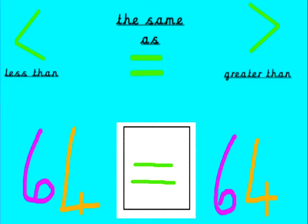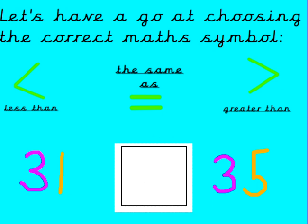They're both the same, aren't they? So we have to use the same as sign or the equal sign. 64 equals 64, or 64 is the same as 64. Fantastic.